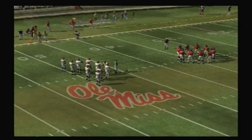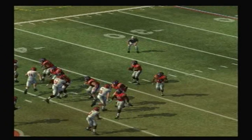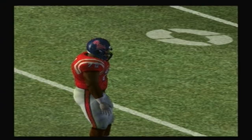First and 10. Ball on their own 45. Number 16 with three wide receivers. They'll drop him for a loss. It's an excellent job of the defense here to read the draw play. Yeah, the quarterback thought he could spread them out and find a hole for himself to run through. Ha! They were having none of that, my friend.